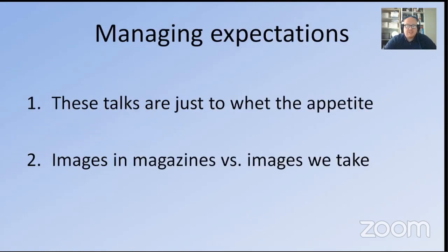So managing expectations, you have to remember also about managing expectations is what you're expecting from these talks. These really are just to whet the appetite for people who are relatively new to astronomy or astrophotography. They're pretty basic, probably skim over a lot of detail, but we hope it does whet the appetite and makes you realize you can do stuff without being an expert or having really expensive kit. A lot can be done.